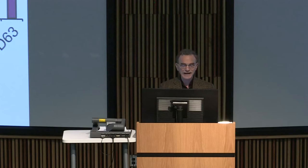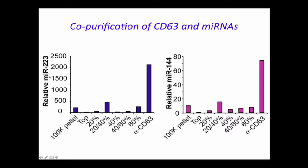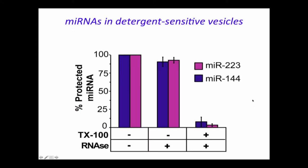We followed two of the enriched microRNAs during the course of the fractionation and showed, as before, that the specific RNA activity increases at each step in the purification scheme for both miR-223 and miR-144 to similar degrees. We showed further that both RNAs are inside the vesicles. They're not sticking to the outside, because both RNAs are completely resistant to ribonuclease added in the buffer in which the vesicles are suspended, unless the incubation is conducted in the presence of Triton X-100, at which point the vesicles rupture and the RNA is exposed and degraded.